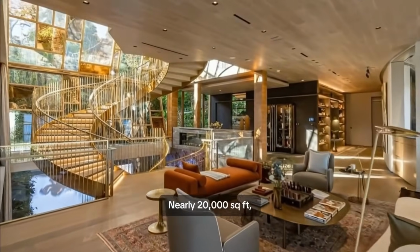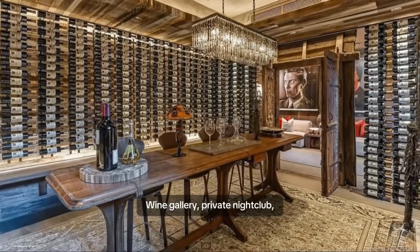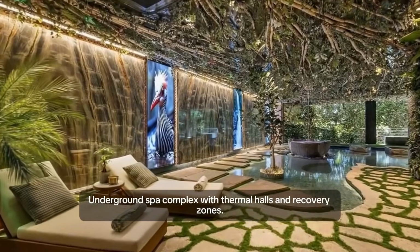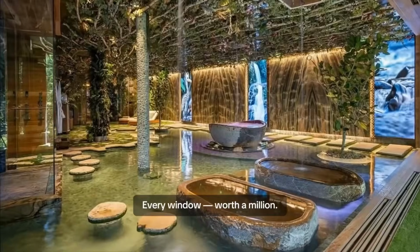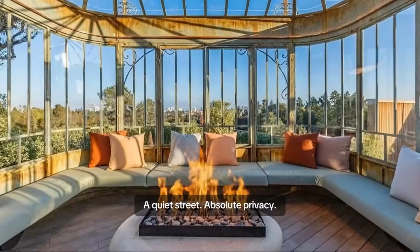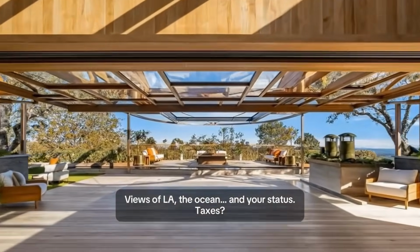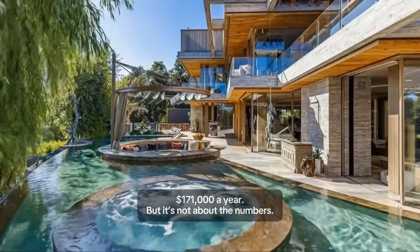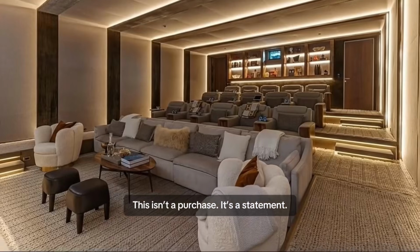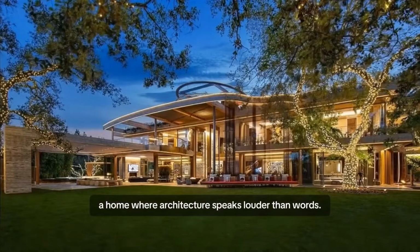Nearly 20,000 square feet, 8 bedrooms, 16 bathrooms, wine gallery, private nightclub, 10-car garage. Underground spa complex with thermal halls and recovery zones. Every window, worth $1 million. A quiet street, absolute privacy, views of LA, the ocean, and your status. Taxes? $171,000 a year. But it's not about the numbers. This isn't a purchase. It's a statement. 607 Sienna Way, a home where architecture speaks louder than words.